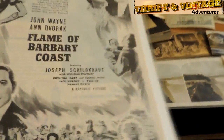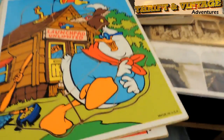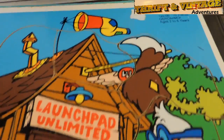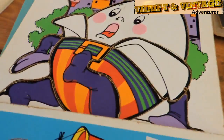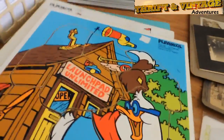Let me move these back and share the rest of this stuff with you guys. Before we finish the rest of the paper, picked up a few wooden puzzles as part of this lot that I'm showing you guys. We got a DuckTales Play School puzzle. They're all Play School puzzles. We got a Humpty Dumpty puzzle. And the last puzzle that we picked up is a Grover puzzle from Sesame Street. These are all 1980s puzzles right here.